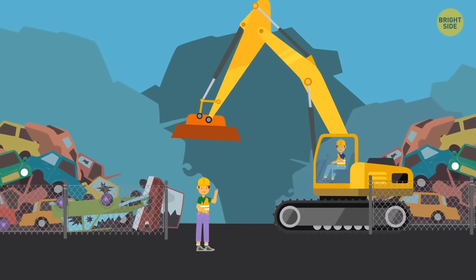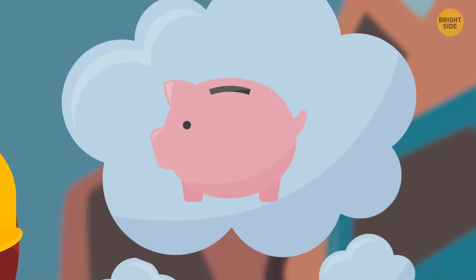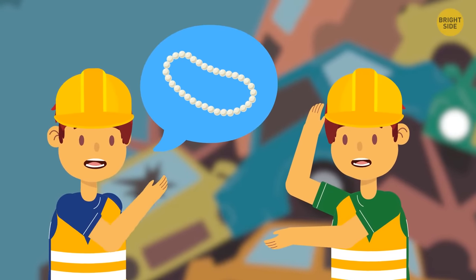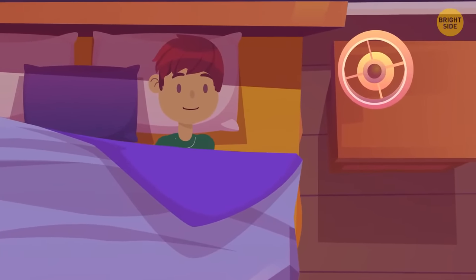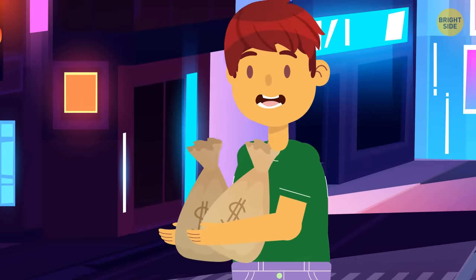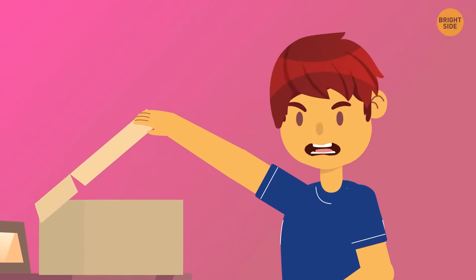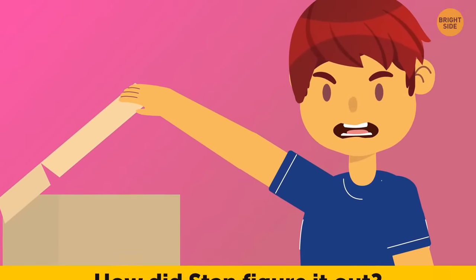Twin brothers Stan and Ken had been working hard. They wanted to collect money for their mother's anniversary. Unfortunately, they didn't manage to save enough to buy her the car of her dreams. The brothers were very upset and agreed to go shopping the next day and pick another gift. At night, Ken couldn't fall asleep because he got a genius idea. While his twin was sleeping, Ken secretly took all their savings and headed to a casino. It was his lucky night. He tripled the sum. In the morning, Ken put all the money back in the box and fell asleep. Stan woke up, opened the box, and immediately realized that Ken had touched their savings. He didn't even need to count the money to understand that. How did Stan figure it out?